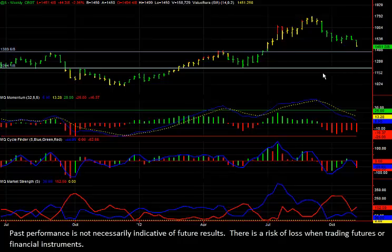Again, whenever analyzing the markets, we're looking at what's likely to happen. So make sure you use stops and understand that trading does involve risk. But I think this is a fairly high probability play that we would like to get short with, and take advantage of this potential move that we believe is highly likely.